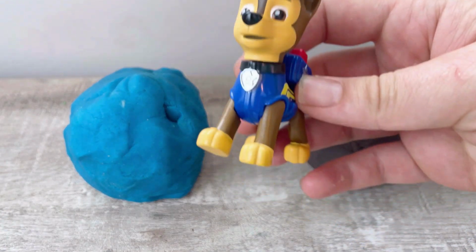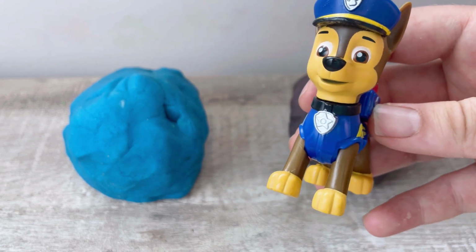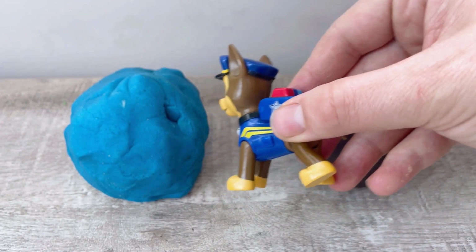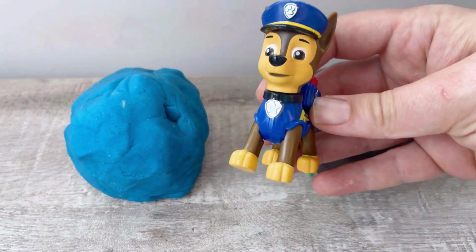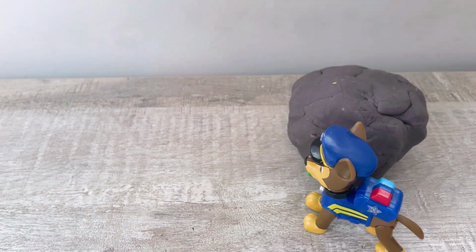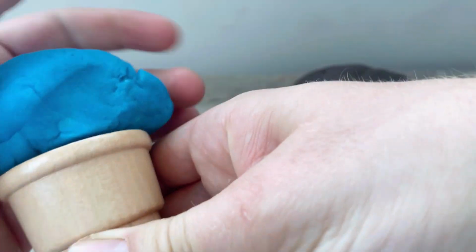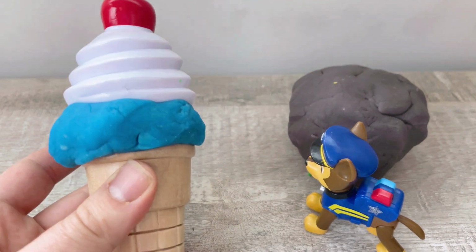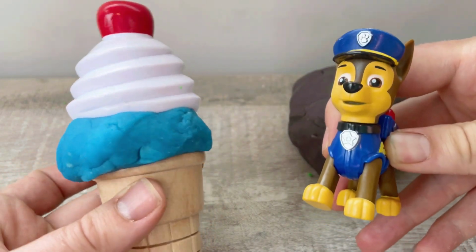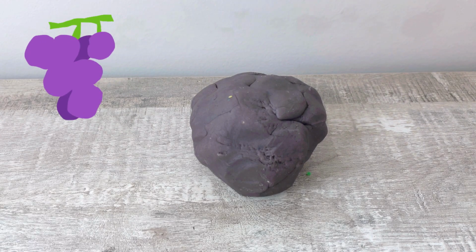Oh, hi, Chase. Oh, hi. I'm quite hungry. Do you have some ice cream? We do! What flavor would you like? Oh, I'll go for the blueberry, please. All right, one blueberry coming up. Roll. Okay, got our cone. Got our toppings. Oh, thank you! That looks delicious. I love ice cream.